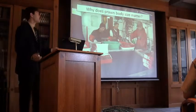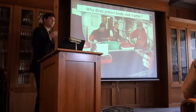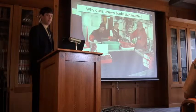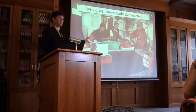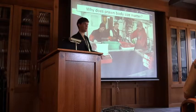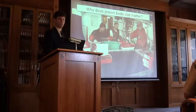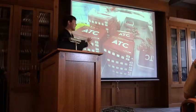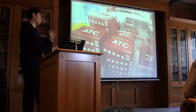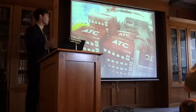But who cares? What about this prawn body size thing? Well, this is an interesting example of a nonlinear process that goes on when you're dealing with these fisheries-related issues. When you're catching prawns, a lot of people will sort them. A lot of people send the prawns off in these freezer boxes for sale to Japan. And each of these boxes actually applies to a different size of prawn. They go extra small, small, medium, large, extra large, and that sort of thing.